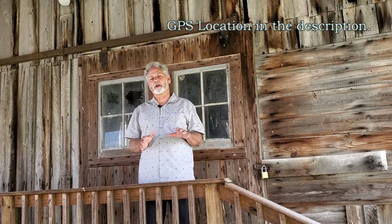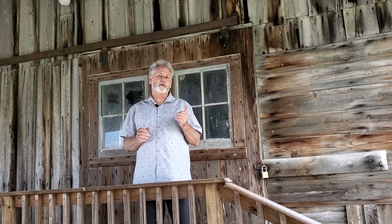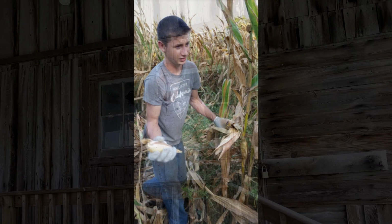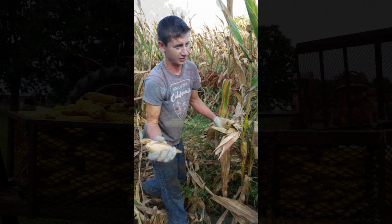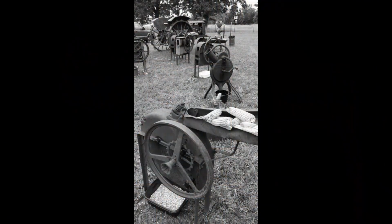The millwright is the person that owns the mill, and let's talk about how that person would have made a living. The farmer would bring their crops to town, and that's going to be either corn or wheat. In this case, let's talk about corn. The farmer would bring the corn in on a wagon usually, and it would be still on the cob. It would be dry, so it's going to be pretty late in the year. The millwright then would offload that into the mill and run it through a machine called a sheller.